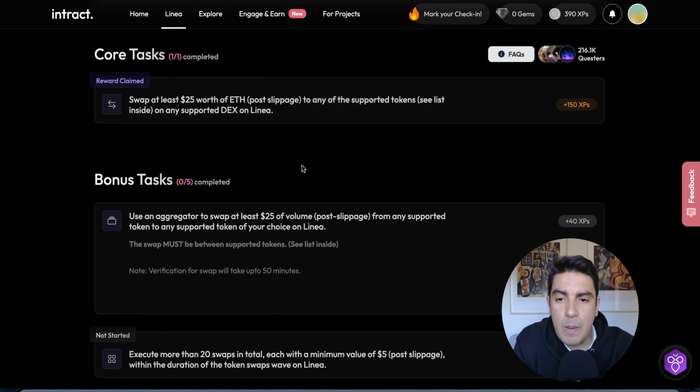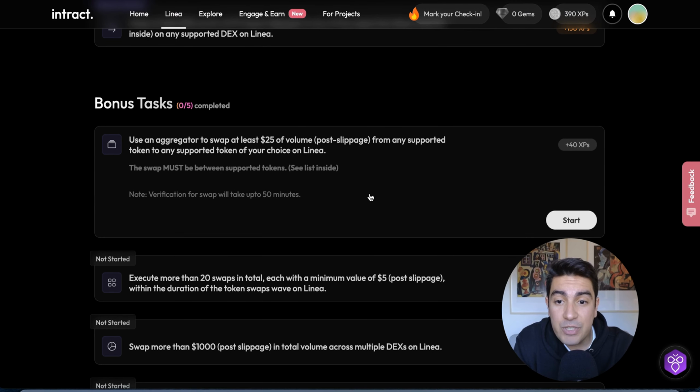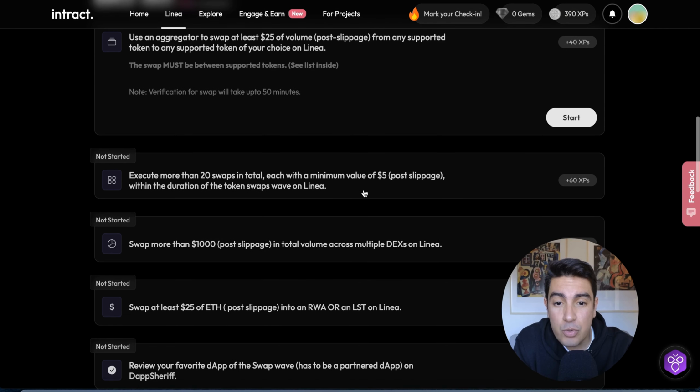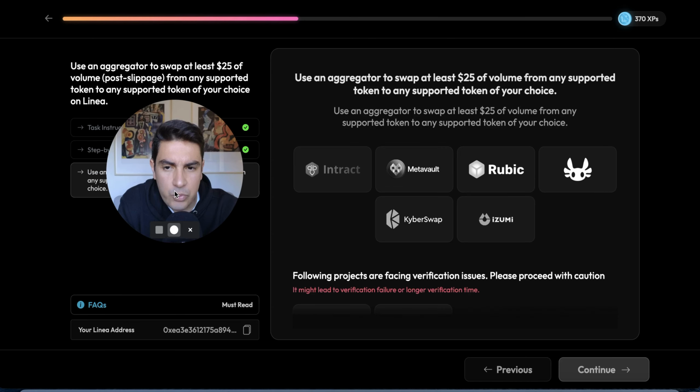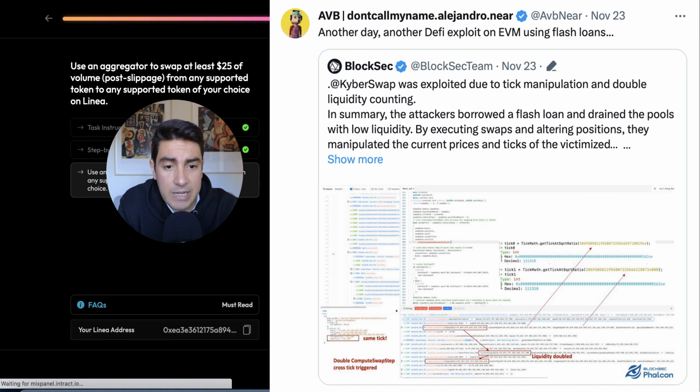The core task is to swap at least $25 worth of Ethereum on any DEX on Linea. And then the bonus tasks are to do a swap on an aggregator or to do 20 swaps with a minimum value of at least $5. Let's get started. The real viable thing here would be to just look at the aggregators that are available. KyberSwap is amazing. Unfortunately, I have just been destroyed on KyberSwap. I was providing liquidity and I've been drained.